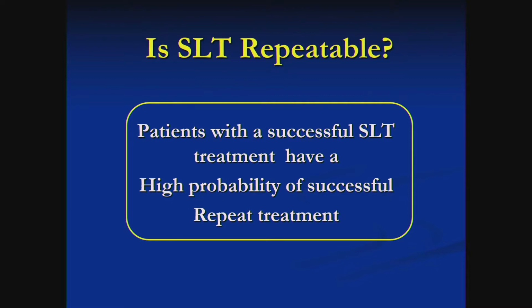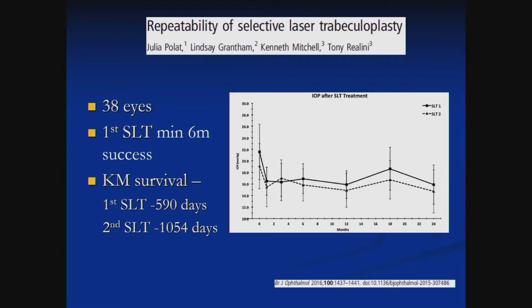Is it repeatable? Just in a nutshell, I think people ask this question. If patients had a successful SLT the first time, there's a high probability of successful repeat treatment. Usually those are patients whose first treatment lasted at least 6 months to a year, and there have been a number of studies. There was a study by Francis and coworkers. This is another study by Tony Riolini and Polat looking at the repeatability of selective laser trabeculoplasty. These patients had at least 6 months of effect from the first SLT. In the Kaplan-Meier, this is the change in pressure, and you can see the second laser actually did better.